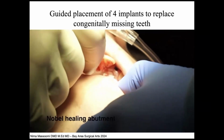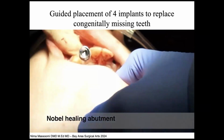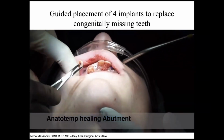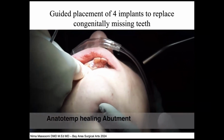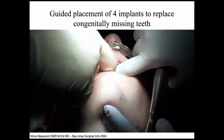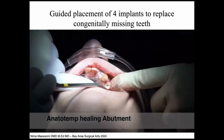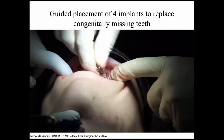This was flapless, so we went ahead and just put healing abutments in these positions. And you'll see that in this case, depending on the position and the position of the papilla and other things, sometimes I use round healing abutments, or sometimes I'll end up using the inattatemp healing abutments. You can see in this case, we actually had a mixture of the two. And the inattatemps are actually hand tightened, so just keep that in mind. Everything else we torqued out.